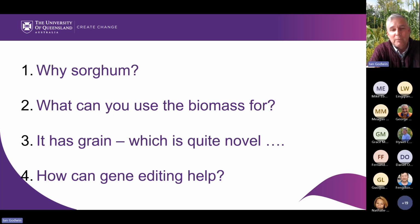Now, I've put there, perhaps flippantly, that it's quite novel. Compared to sugarcane, it is novel, but realistically, most grasses around the world don't actually have grain that we eat. So having grain that humans eat is actually quite a novel thing for grasses. And then I'll talk a little bit about how some of our gene editing work can help to improve sorghum for its end uses.